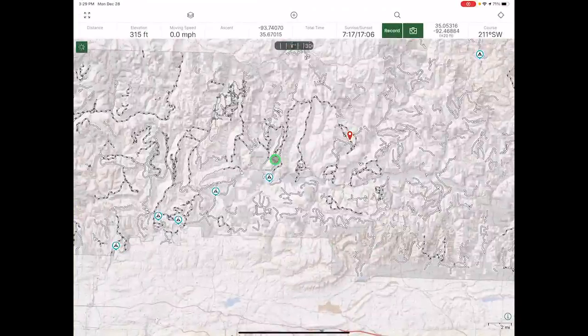Gaia GPS, we get a lot more info here in the Gaia app compared to what we had in the web browser. This is very customized to being on a mobile device and knowing that this is where you're going to be recording things. And so you get a lot of information here as you're moving, as you're recording a track, you can see your elevation, your speed, how much elevation you've ascended, your actual location, what your sunrise and sunset times are for that area. Here's where you can record, hit the record button and record your track.